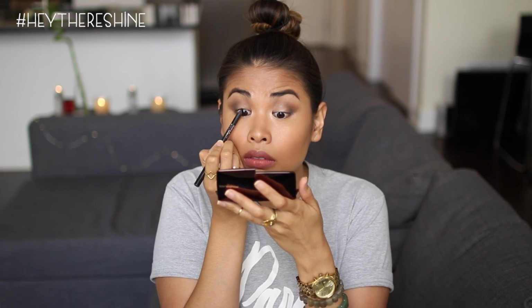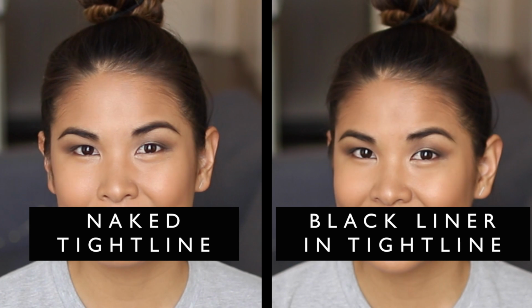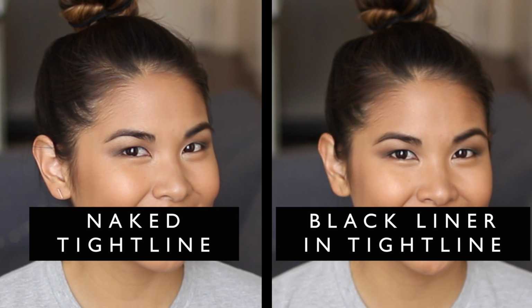And finally, the last eyeliner tip that I have is actually about black eyeliner, but using it in the right place. So I use black eyeliner to tightline. Tightlining is putting liner, in my case black eyeliner, in the skin right under your top lashes. And what that does is, when you place it there, it makes your lash line look a lot fuller.